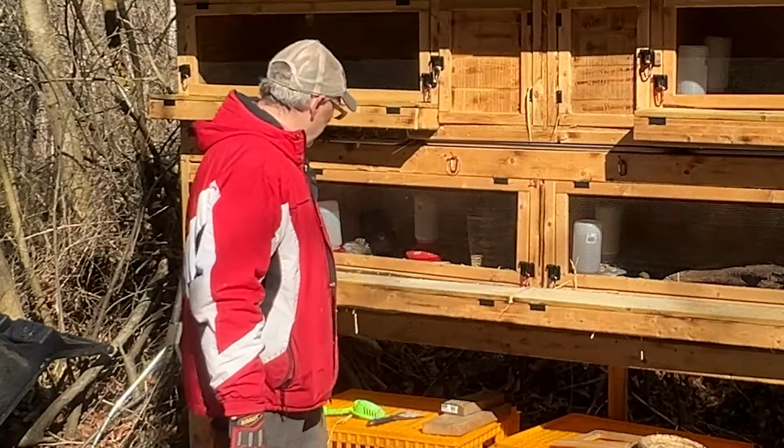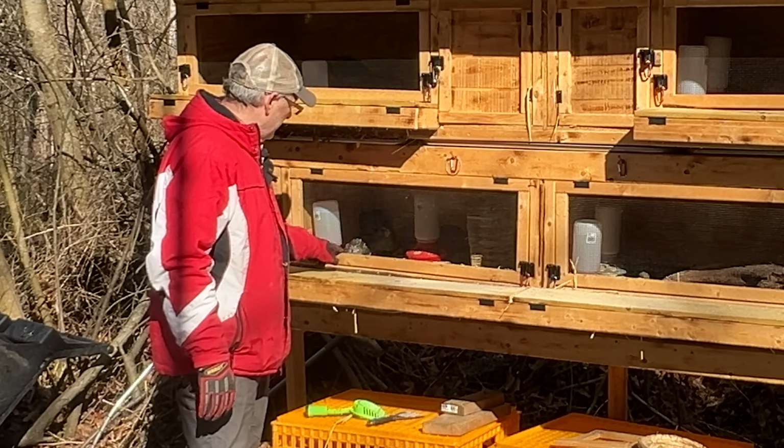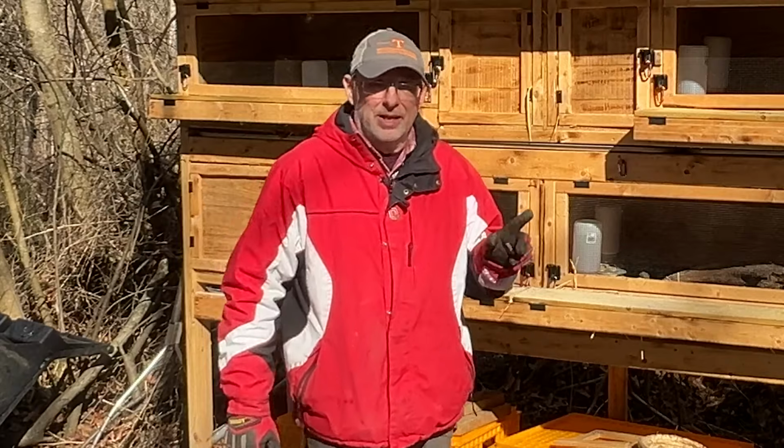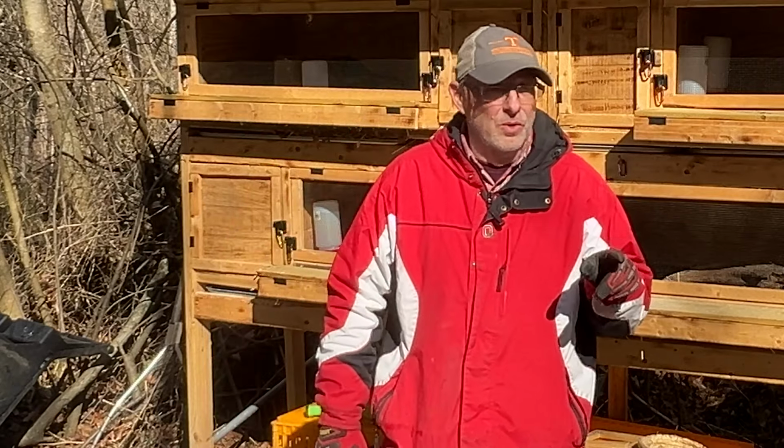Okay, the quail are all done. Oh, Patsy's up here in front. She wants more loving. She's always up here. But I'm going to go get in the truck. I've got to go get some gasoline for one of our generators.